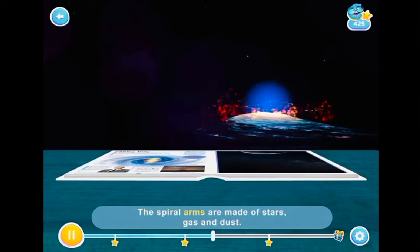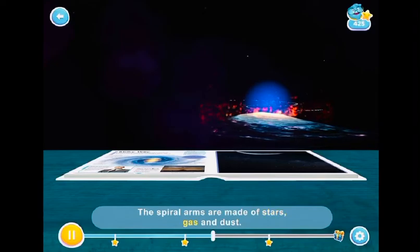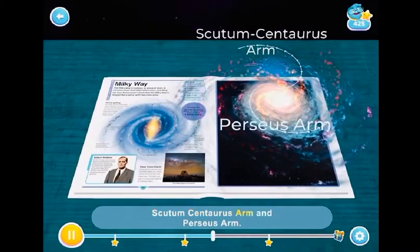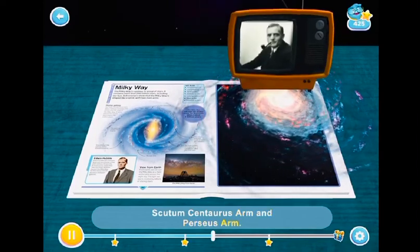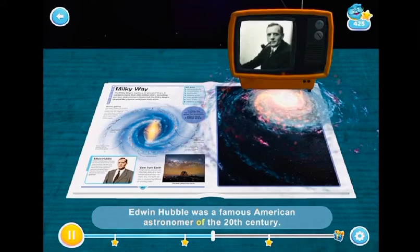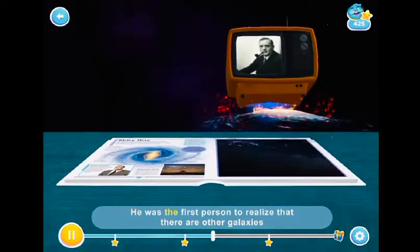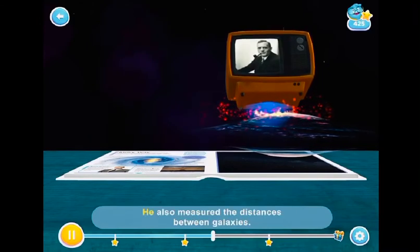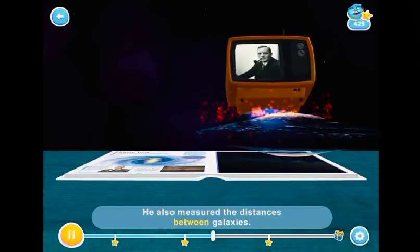The spiral arms are made of stars, gas, and dust. Scutum Centaurus arm and Perseus arm. Edwin Hubble was a famous American astronomer of the 20th century. He was the first person to realize that there are other galaxies beyond the Milky Way. He also measured the distances between galaxies.